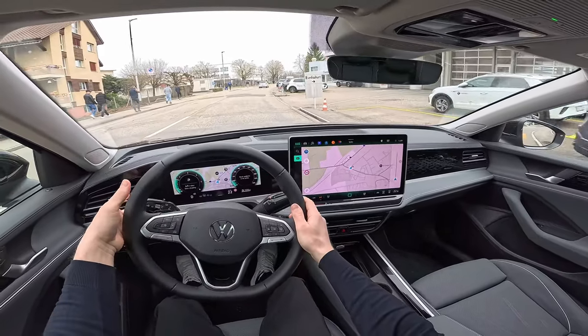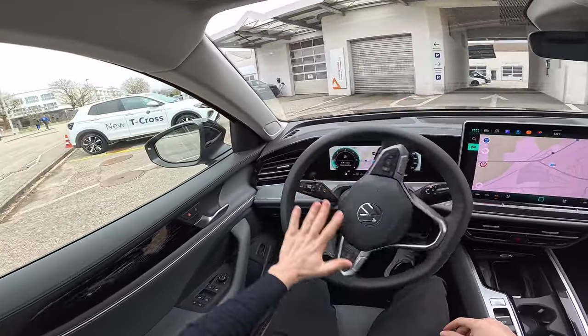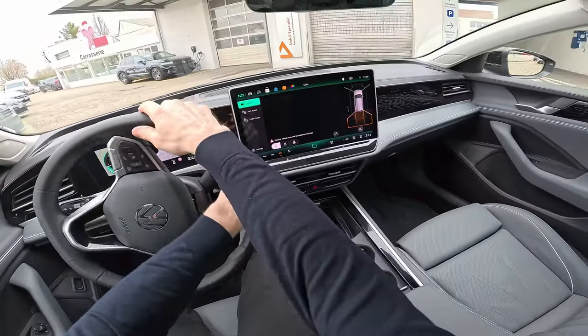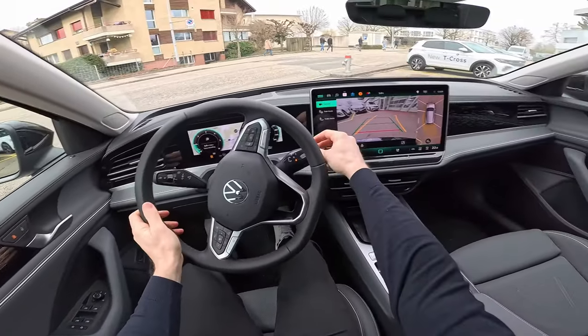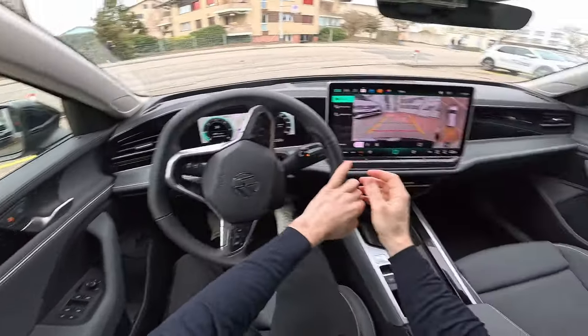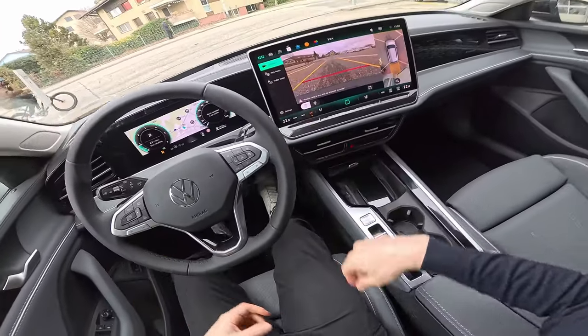Now here we have to park the car. And going in reverse, it's easy. You just rotate this stalk. The new stalk is much nicer than before. I'm so happy that Volkswagen went down this road with rotating this stalk behind the steering wheel. It's so easy. It's so convenient. It's so much better. Press the parking.